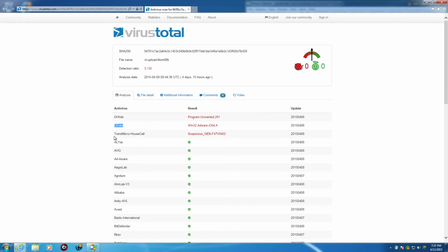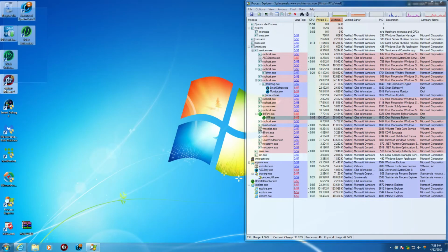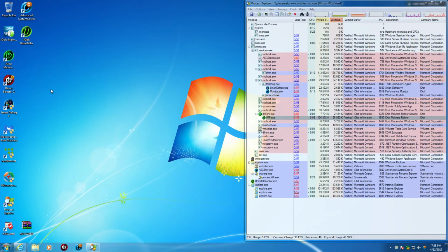Web, GData, and Trend Micro. And most of them are detecting it as adware. Well, after seeing the behavior it's exhibiting over here, I would have to agree with them. It seems very much in the way of malicious when it comes to adware.